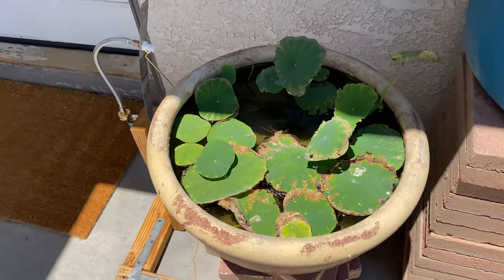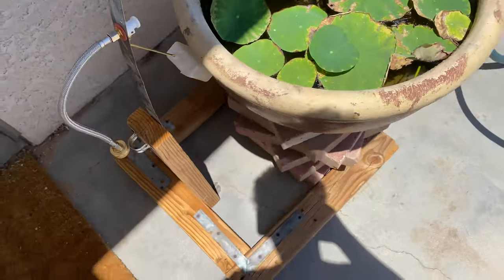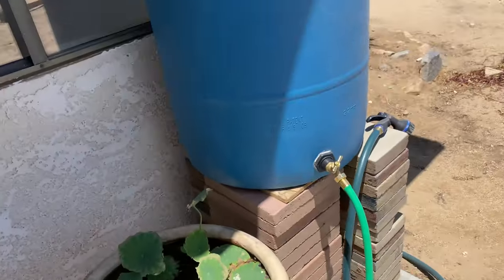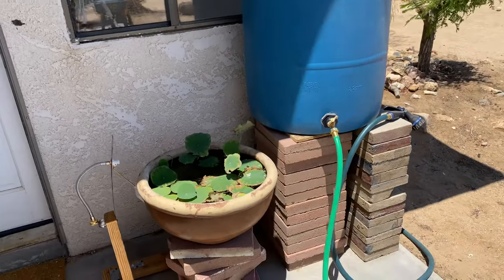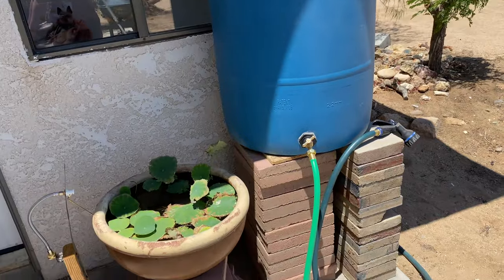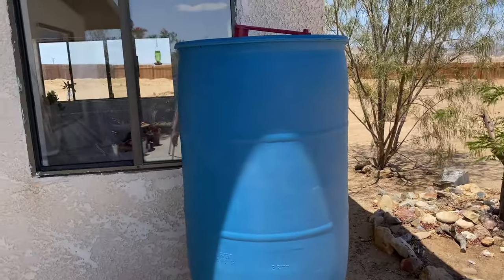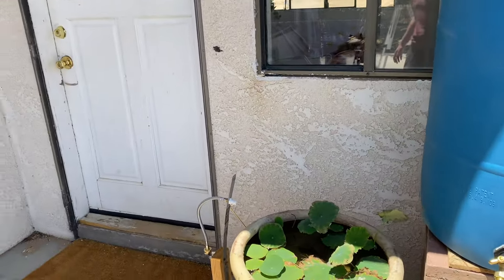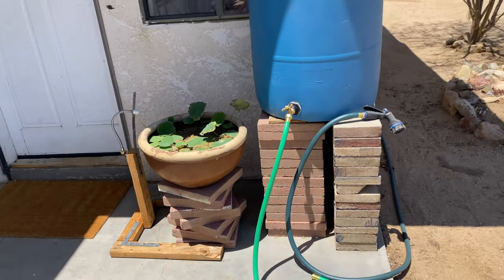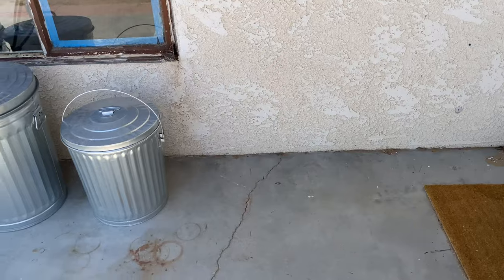This is the update on my lotus plant. It's doing really well, and I made this little stand. It has a float, and if you guys saw my last video, you'd see like I set up a rain barrel and everything so I could turn the water off while I was gone. Again, I have a leaky shower. I didn't want to pay for that water while I was gone and waste it, so I just turned the water off to the house and let the rain barrel water everything. It worked out really well. Lotus is doing good, even though it's just way too hot out for it.